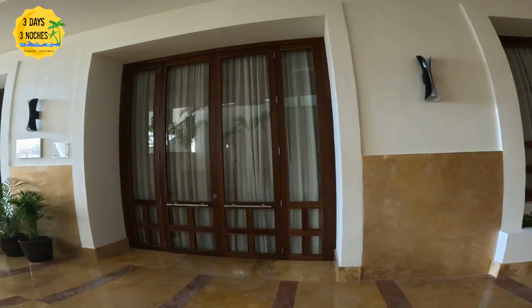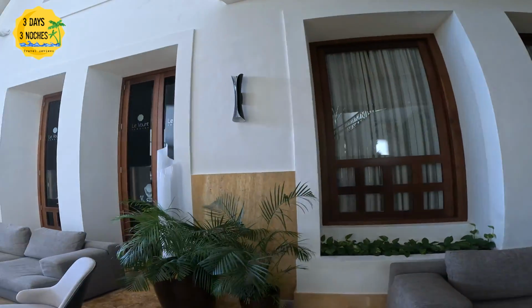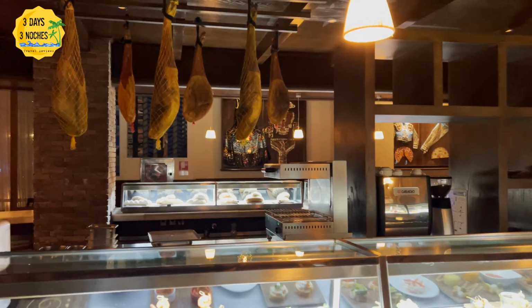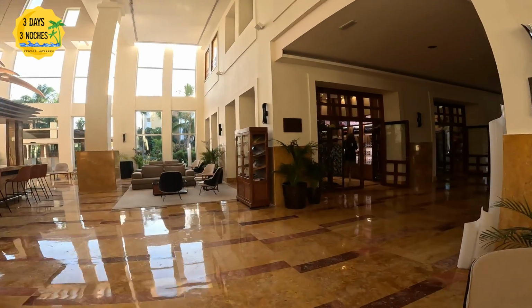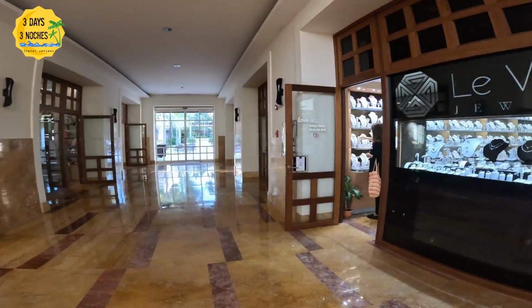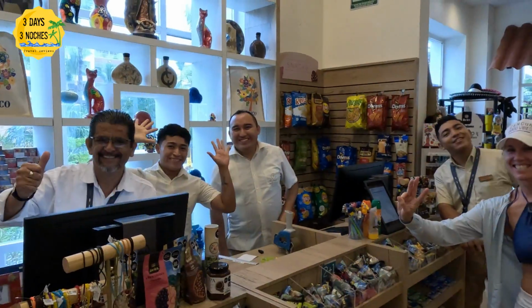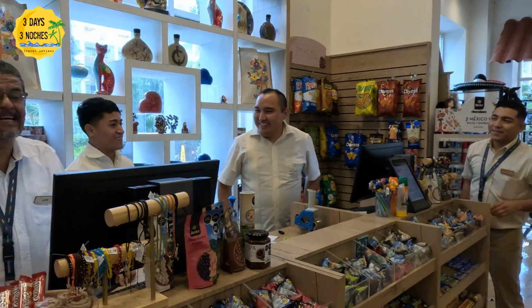Now over to the right is Flavor Market, which is another dining option. It's more of a tapas, like grab and go type of restaurant where you can just grab what you want and then sit down. And then finally for the lobby, they do have a little shopping area for jewelry. And then over here, I did love the gift shop. They had a lot of unique items and a really fun staff.